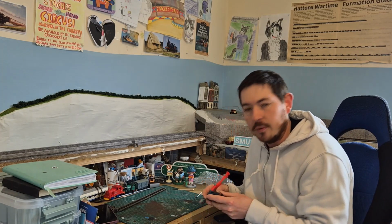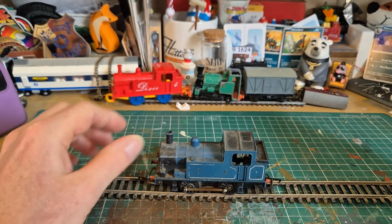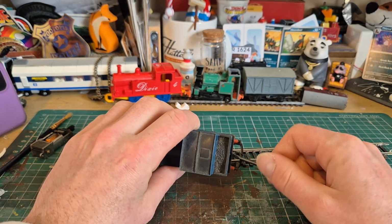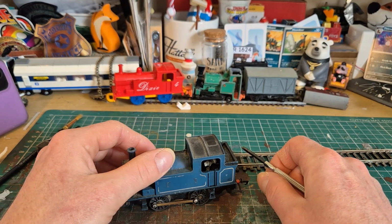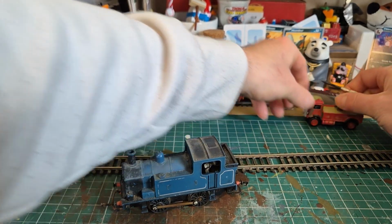So first of all, let's turn the camera around and get her open. We're going to take Nelly and unscrew the screw once again, and we're going to put it somewhere safe. We've got somewhere safe to put it. There's never anywhere safe around here. Right, I'll pop it onto the back of lorry 1.